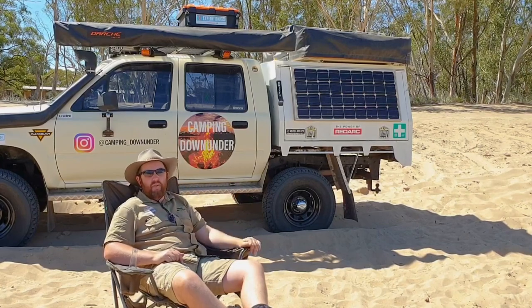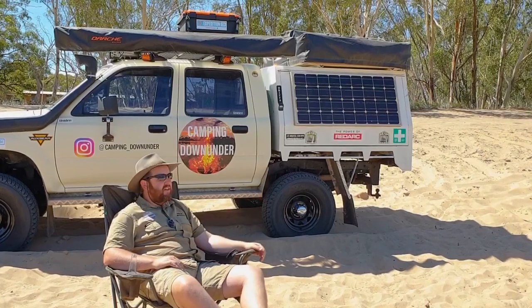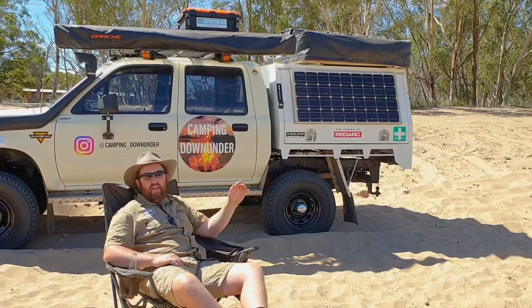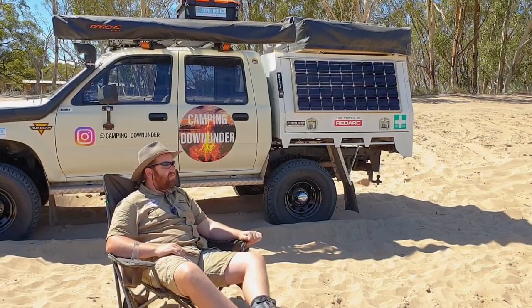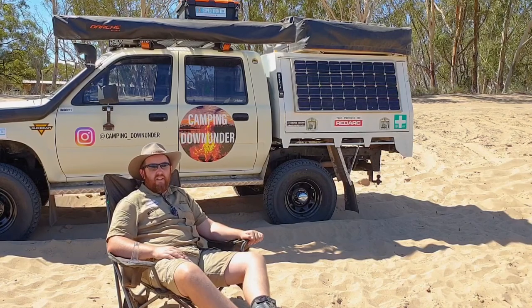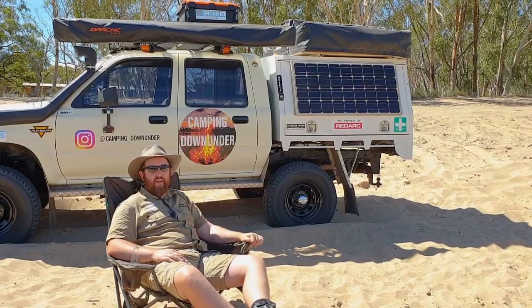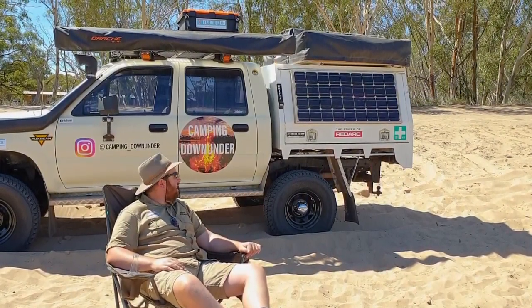If I want to hit some tracks, you know, I'm camping, I can't just unhook a camper trailer and take off. I'm stuck. I've got my rooftop tent up, everything set up off my canopy. I've got to pack everything up, and it's really annoying. Even if you just want to go into town and grab some bread, once you're set up here, you're basically stuck. Whereas with a camper trailer, you unhook it, you've got your car to do whatever you want, then you're free. So that's a big negative for me.